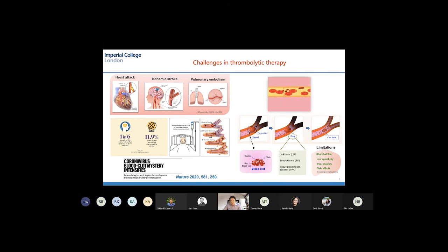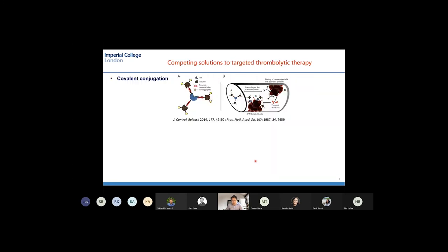This is because TPA has a very short half-life in the body. It is about 2 to 6 minutes. After that, it will be removed by the body quickly. It can also be inactivated by circulating inhibitors in the blood circulation. It has low specificity to clots, and it has poor stability. And it can cause some really serious hemorrhagic side effects if you want to increase the dose of TPA to lyse some difficult clots, for example, for the stroke treatment. So there is a clinical need to address those issues using targeted delivery formulations, which I'm going to talk about.